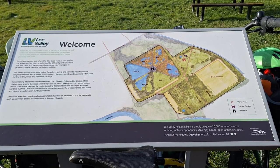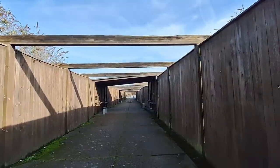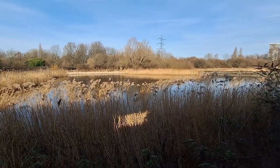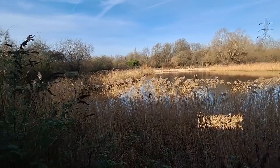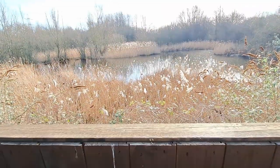The following day, I met up with a friend to explore Lee Valley, which is an area of London I've yet to visit. It is located in the north of London, and we embarked on one of the walks recommended by the website. We started at the Waterworks Centre and traversed the Filterbed Nature Reserve.